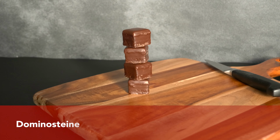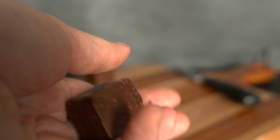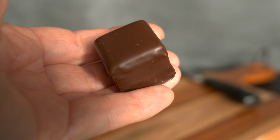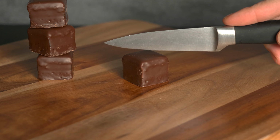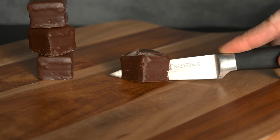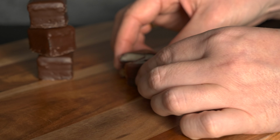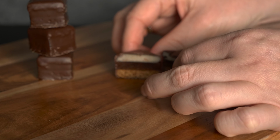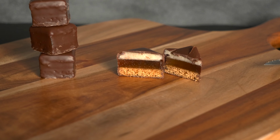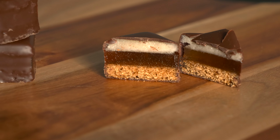Dominosteine is another gingerbread variation here in Germany. Those were invented in 1936 in Dresden and consist of several layers. Usually it's three. The base layer is the gingerbread layer. The other one is jelly, usually sour cherries or apricots. And on the top you can usually find marzipan. The whole thing is covered with chocolate. I bought one with milk chocolate, but you can also find some with a bitter chocolate coating and even white chocolate.